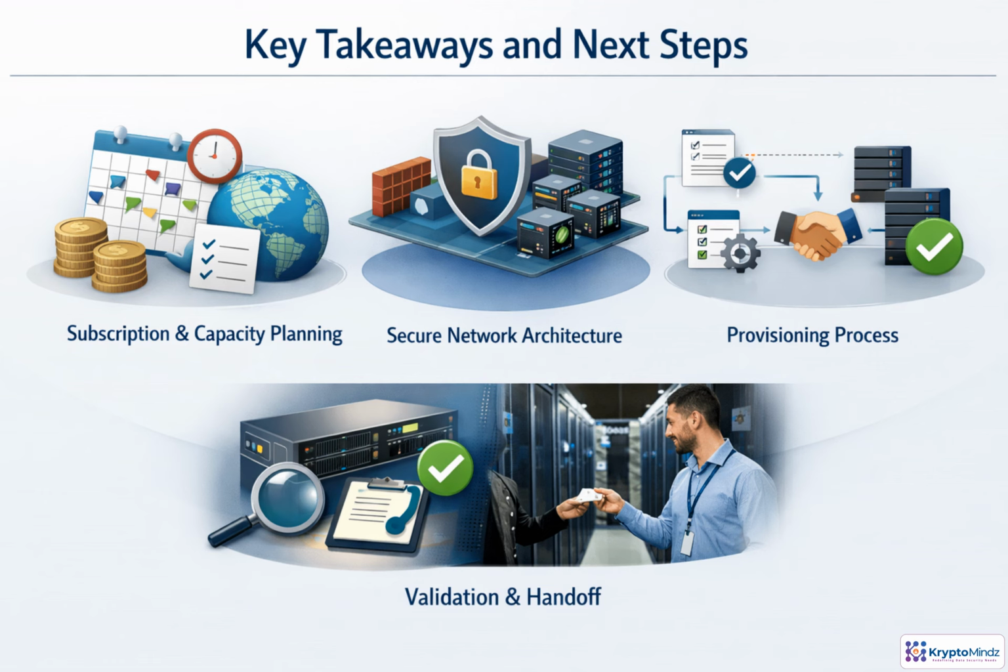You've seen that dedicated HSM success starts with eligibility checks and capacity planning, followed by a tightly controlled network design. From there, you follow a clear provisioning workflow that ends with validation and handoff. In the next module, we'll move into administration and operations, where you'll manage partitions, users, backups, and monitoring in day-to-day practice.